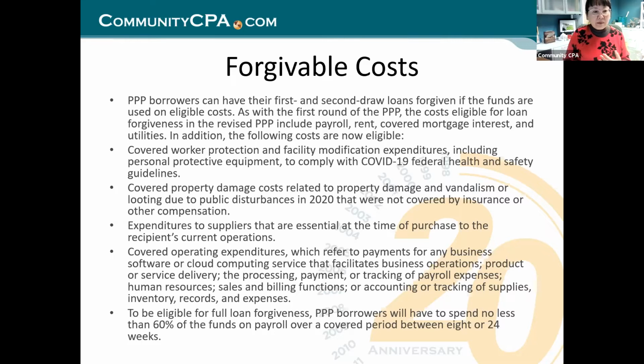Okay. And then expenditure to suppliers that are essential at the time of purchase to the recipient's current operation. So what are they? If it is a restaurant, what is essential for your purchase? Food, supplies. So come on, inventory, cost of goods sold. So what are you talking about? So you will be able to be forgiven. And of course, you need to remember this key ratio, right? So the PPP money you got, 60% minimum has to be on payroll. Then 40% can be for all these things I was talking about.